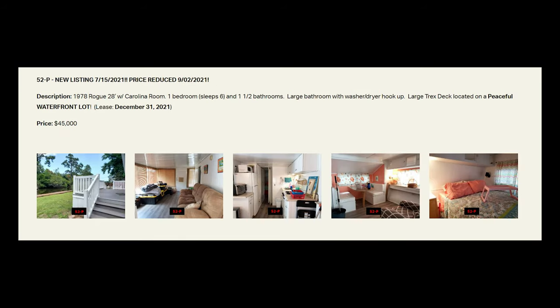If you enjoy the park so much, you can even buy a place. They have trailers on permanent sites for sale.